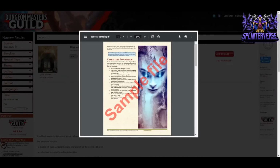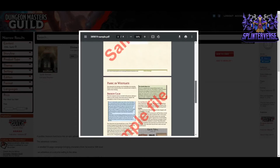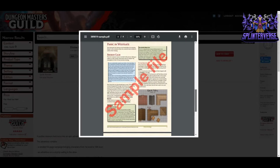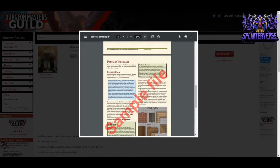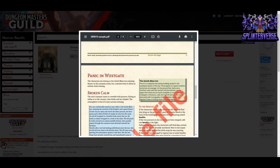You get to see 4 of the 54 pages in the preview. Talks about character progression. Then you go right into part 1 with Panic in Westgate. And you can see the maps and the flavor text. So let's read the very first flavor text box.